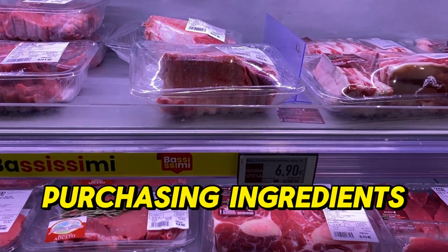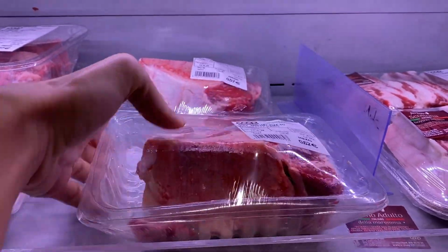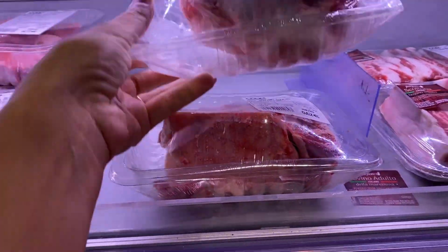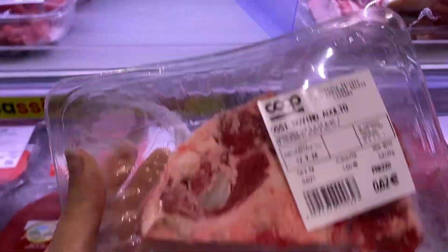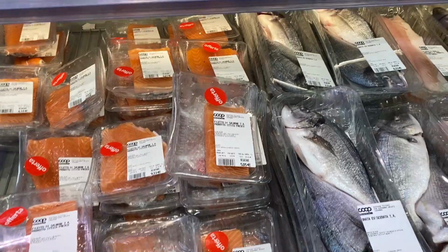Cooking bone broth from beef bones and from fish bones, skin and scales starts with selecting quality ingredients. I am going to buy beef bones in a supermarket. They are inexpensive. But you can also use any other bones you have left from your meals. Beef bones tend to have a higher collagen content than chicken or pork bones.